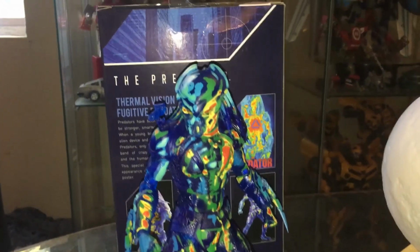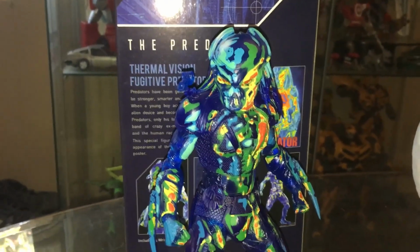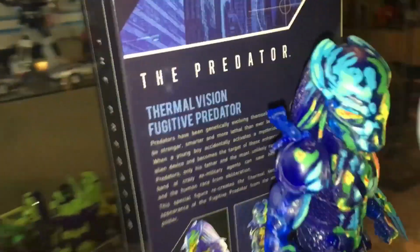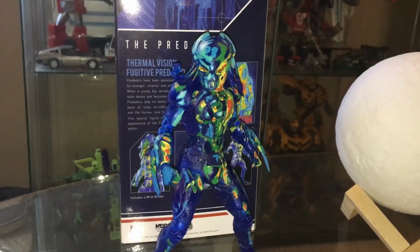And here is the Target exclusive Predator. I just picked this up. Finally found this guy in San Diego, so I was looking for him. Very, very awesome. The Thermal Vision Fugitive Predator.